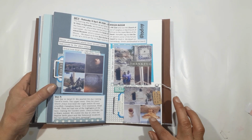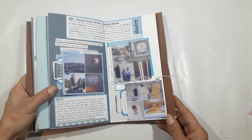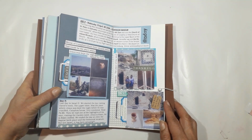And obviously this is just a cluster photo. I love this little tag which I said, "He is risen indeed." And I bought myself this little wooden stack with the crosses and the tomb, and it was just a nice Easter memory.